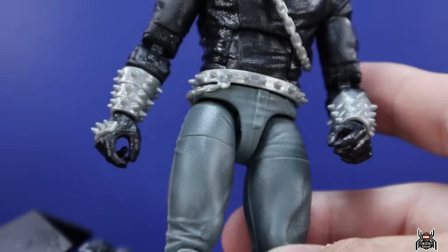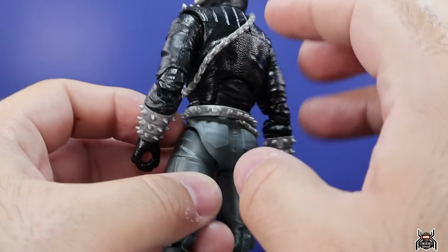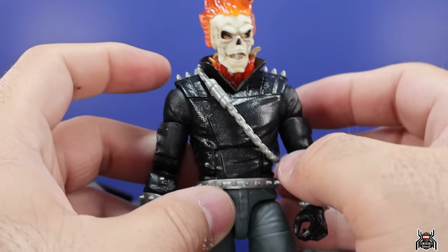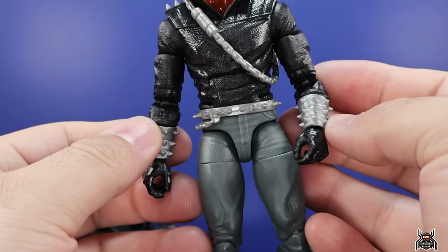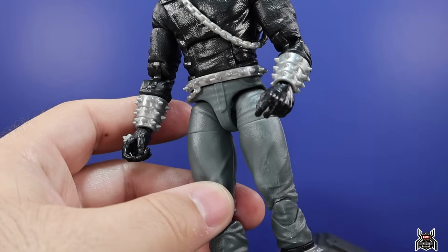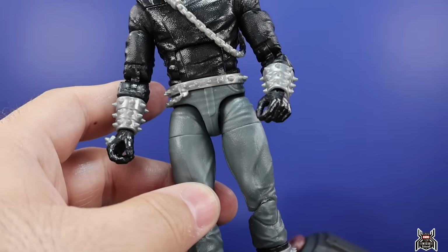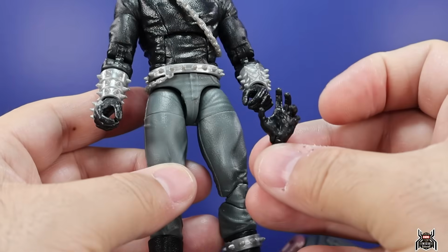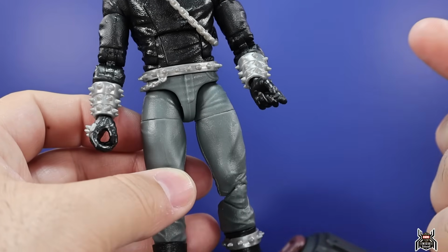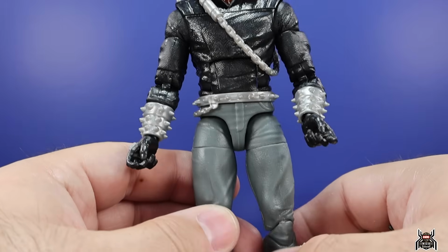We have new parts to him. I think this is going to be almost all new or completely new. We get the chain around his torso there. We got the leather jacket. We got the spikes on the shoulders there. We got the spikes on the wrists. His glove, he has the spikes on the right hand only, not the left hand. So the extra accessories that he comes with are a fist for the right, and then he has an open hand for the left, and then just grip hands for the right and left, which you can use for either the flame chain or, obviously, gripping onto the handlebars of the bike.